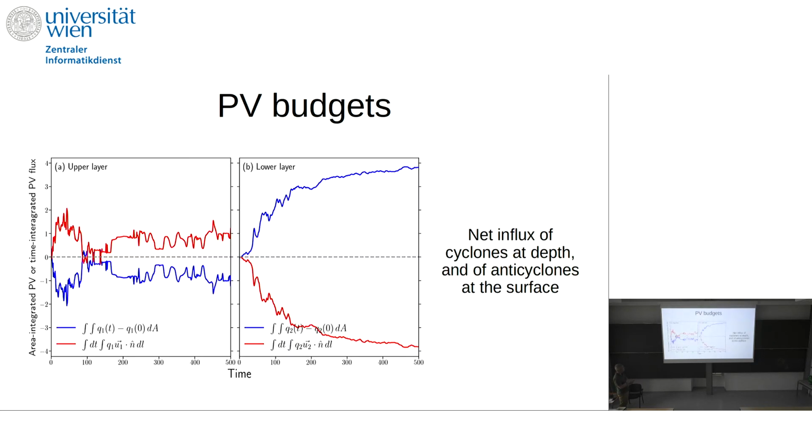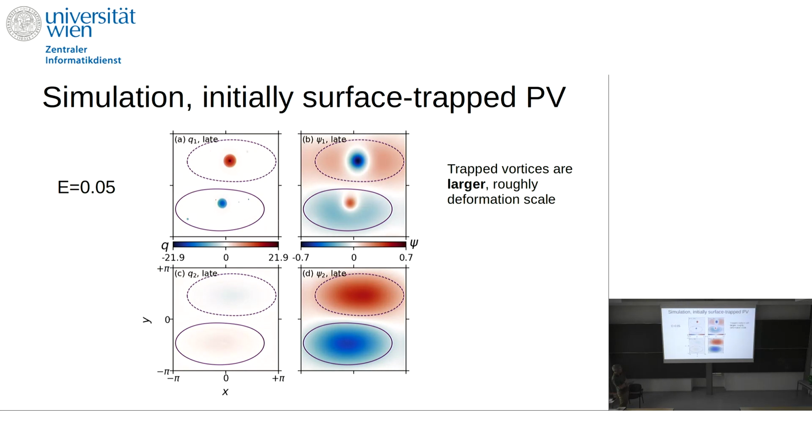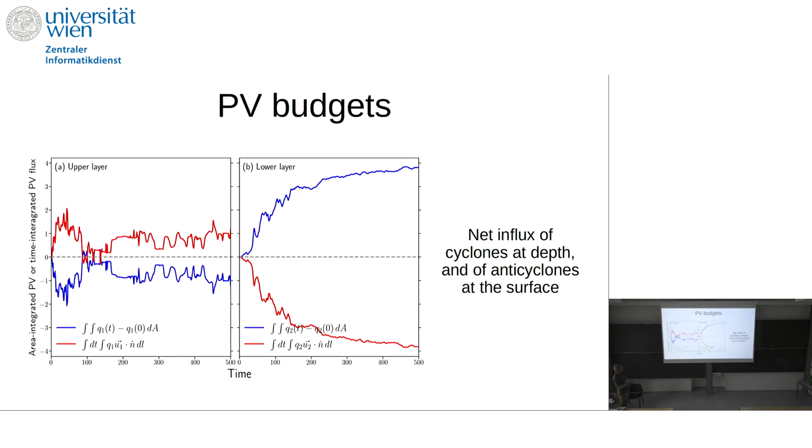If you look at the PV budgets, this is for the lower layer. What you see is that the cyclonic circulation is developing, just like in the one layer case. That's balanced by an influx, a negative flux of PV here. So these are cyclones coming in. But it's the opposite in the upper layer. In the upper layer, the circulation is becoming negative. That's that single vortex here. And that's balanced by either an outflux of cyclones or an influx of anticyclones. So anticyclones, on average, are now coming in the upper layer. So we get two different behaviors depending on which layer you're in.